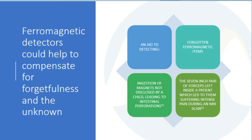MR conditional trolleys and wheelchairs, of course, need to be designed to be completely ferrous-free too, with absolutely no ferrous parts. Otherwise, staff may become complacent as the detector alarms on yet another false positive item.